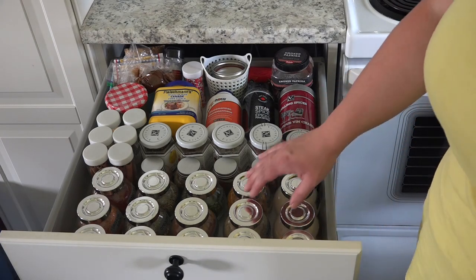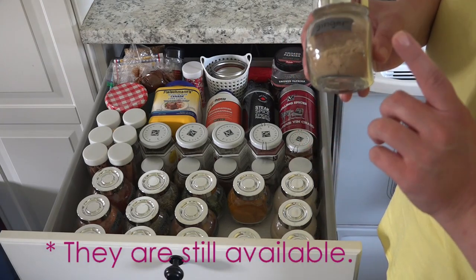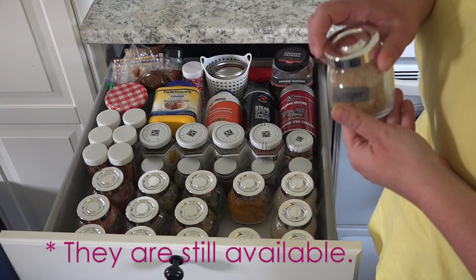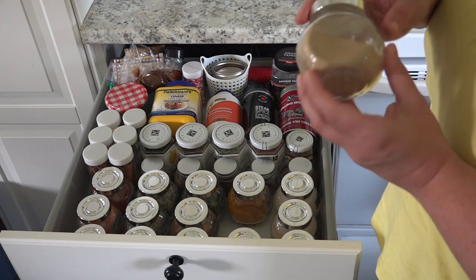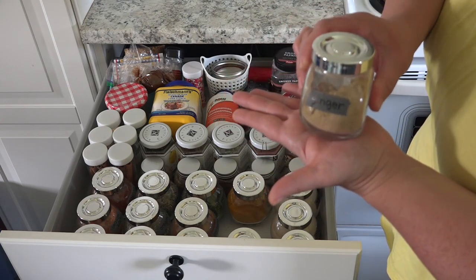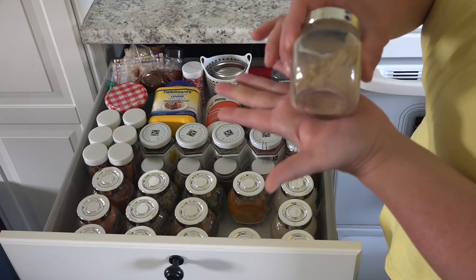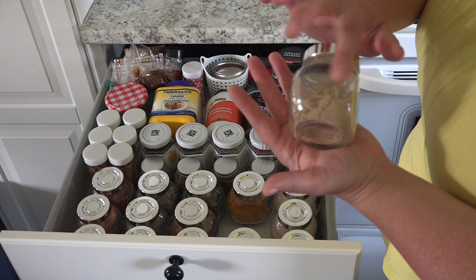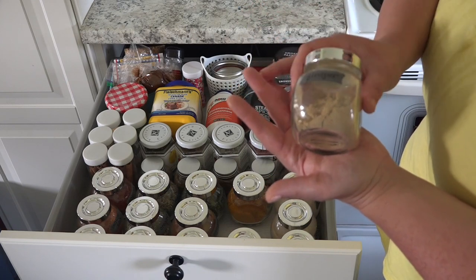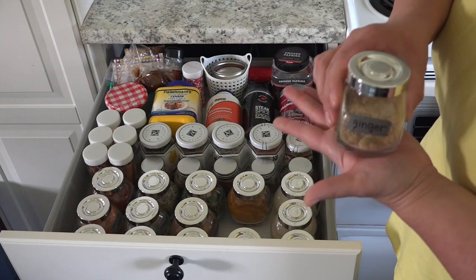I picked up these jars from IKEA more than 10 years ago, and I love them because they reminded me of little candy jars. I also like the fact that they can sit in your drawer just up and down like I have them. There is also a slanted back on these so that they can sit in your drawer so that you could see the glass side of your jar. However, for space sake, I have them up and down.